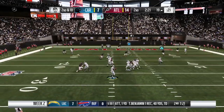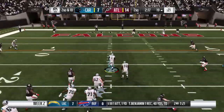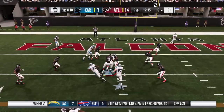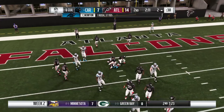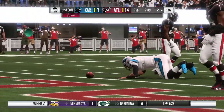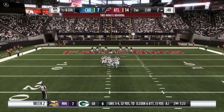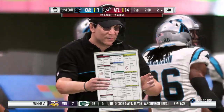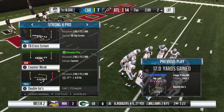On 2nd and 10, Newton. Fights loose. Stepping up, he'll try and run. And they corral him just a couple yards shy of the end zone. Able to make something out of nothing there. 17 yards and a 1st down. A chance now to get even before the break as they come up 1st and goal. 2 minutes remain here in the first half.